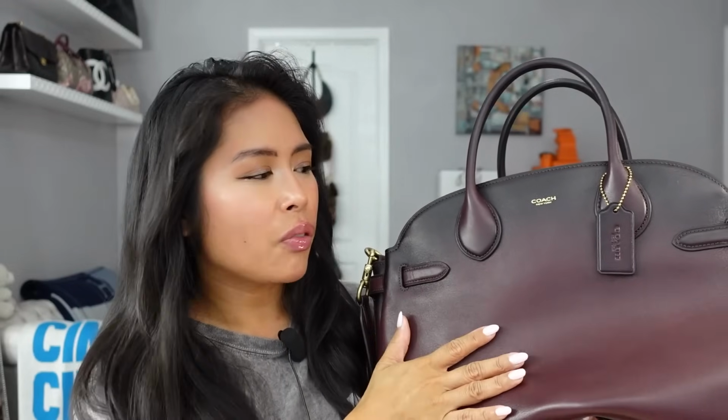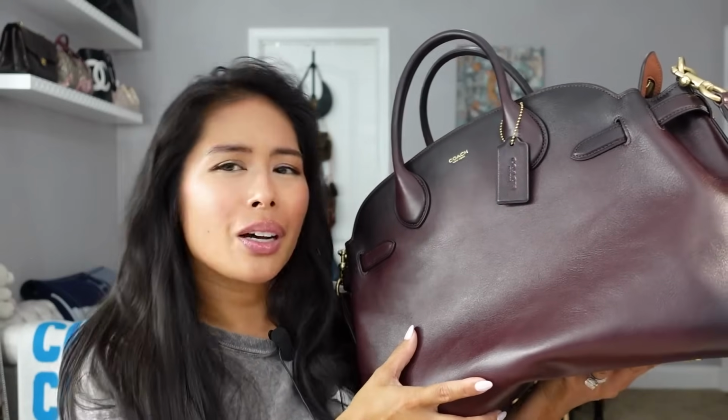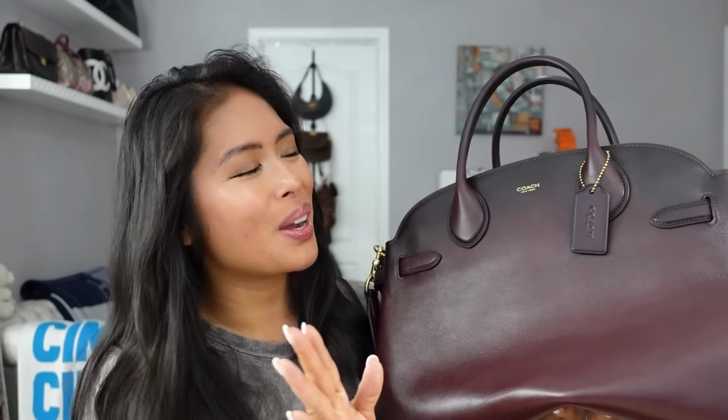It also comes in the 35 and then a smaller, I believe 26. Colors are either this Merlot with the burnished edging or navy with this burnished edge also. And then the other solid colors are black, tan, and maple, like a dark brown. But oh, I just love this color. I think this is such a great addition to my bag collection since my collection has pretty much been cut in half, which I'll show you very soon.